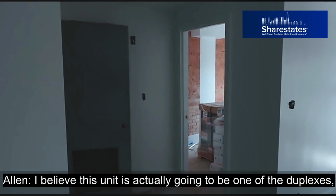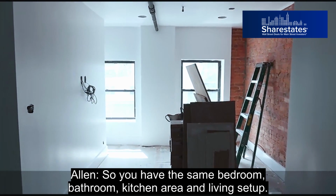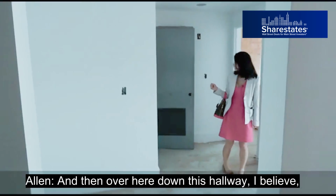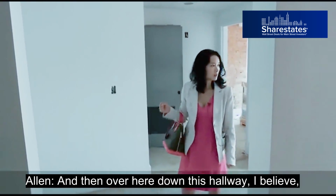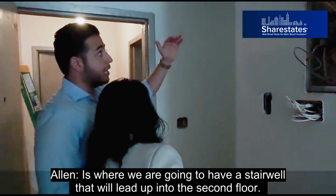I believe this unit's going to actually be one of the duplexes. So you've got the same bedroom, bathroom, kitchen area, living setup. And then over here down this hallway, I believe is where we're going to have a stairwell that will lead up into the second floor.